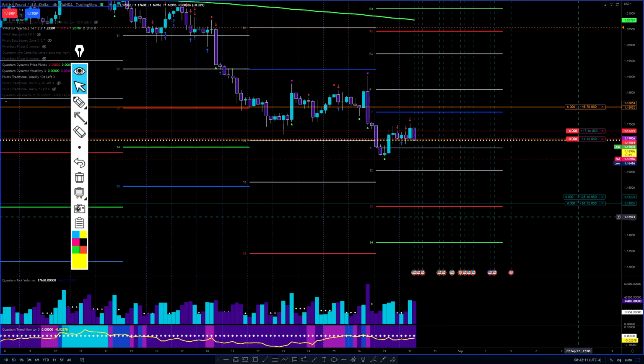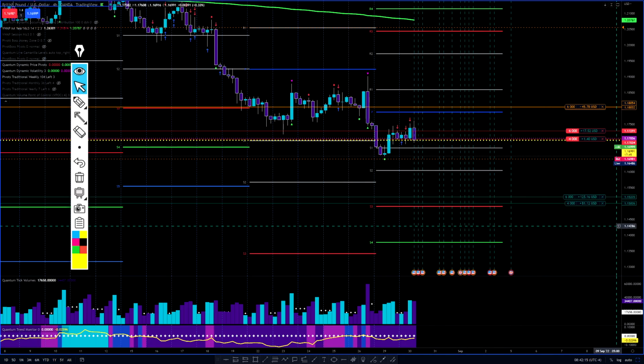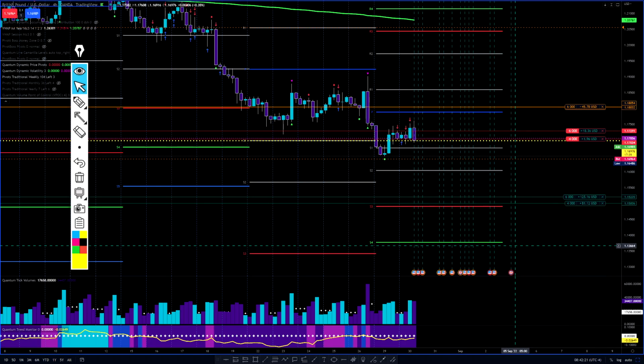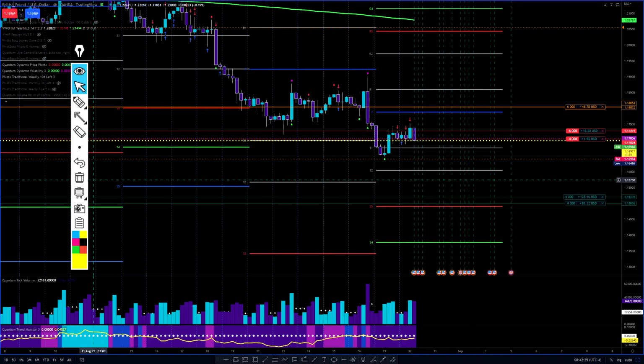So those are my targets right there at 1.15205 and 1.15006. Now I might adjust one of these and try to pull them down lower if we really get some strength in the US dollar. So that's my little trade plan right there.